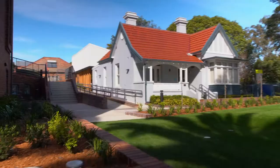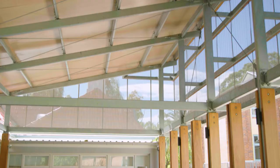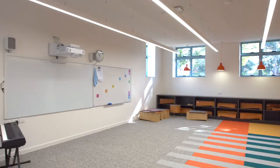This is the Meriden Junior School campus. It's for students from year 1 to year 6. There are lots of spaces for outside activities, and we're so happy to be able to use our brand new open plan classrooms for STEM learning and music lessons.